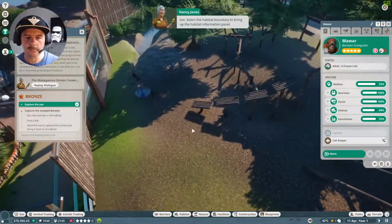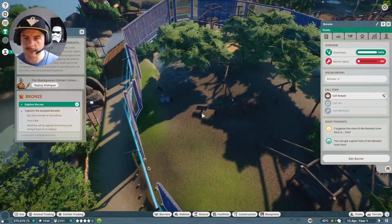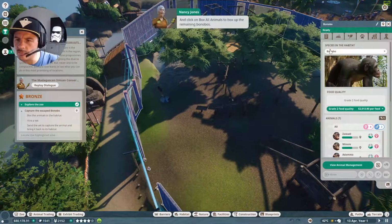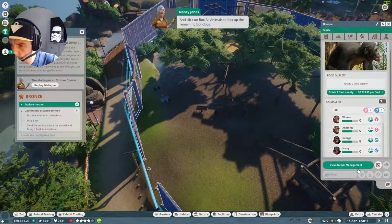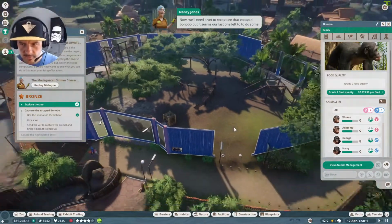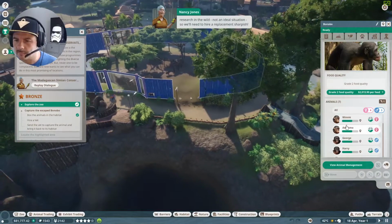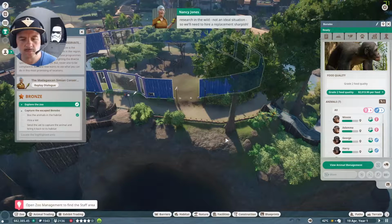Select the habitat boundary to bring up the habitat information panel. Good. Now open the animals tab. Here, click on box all animals to box up the remaining bonobos. Box all animals. Now, we'll need a vet to recapture that escaped bonobo, but it seems our last one left to do some research in the wild. Not an ideal situation. So, we'll need to hire a replacement, sharpish.